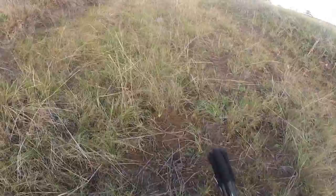This is the video from the GoPro camera attached to my professional hunter's hat, Gavin Ingram, and shows the stalk in, shot, and the kill, as well as the follow-up.